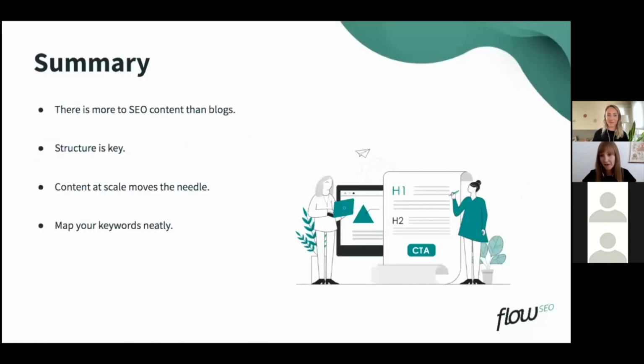All right. What are some of the learnings? I think one, there's more to SEO content than blogs. I think thinking about where you can put a lot of SEO content at scale effectively, with a very clear SOP in terms of where does it go, what are the URLs, and a very good page template, is a really strong opportunity. Structure, both in your website but also in your approach, is really key. Having really good keyword mapping, really clear URLs, and then that content at scale really moves the needle, right?